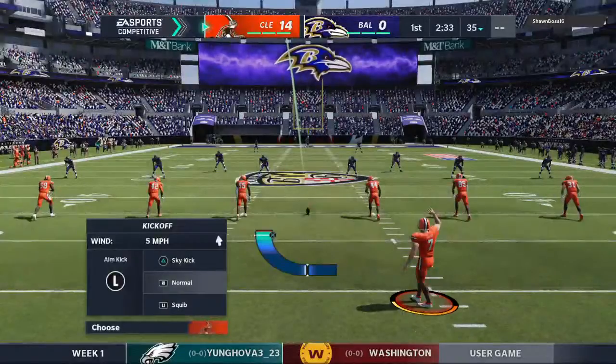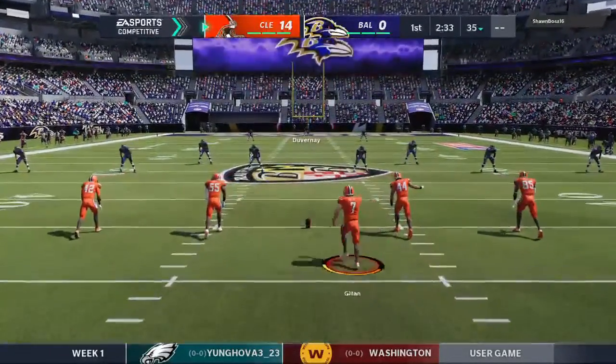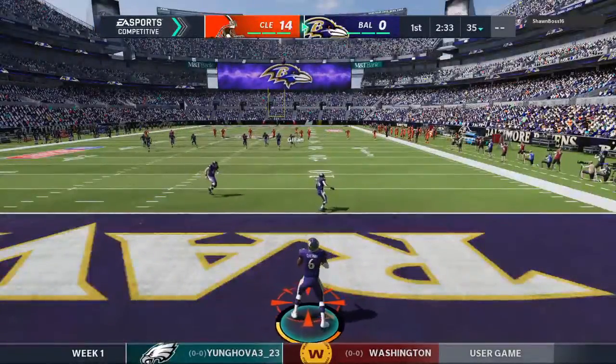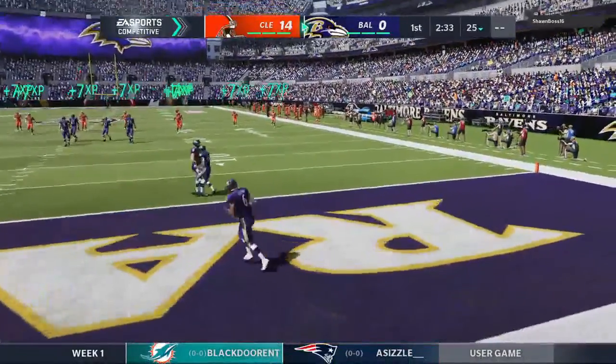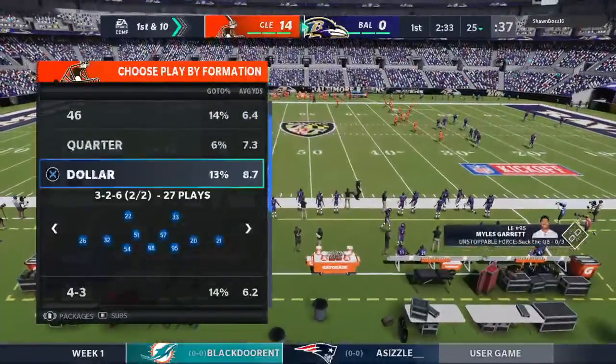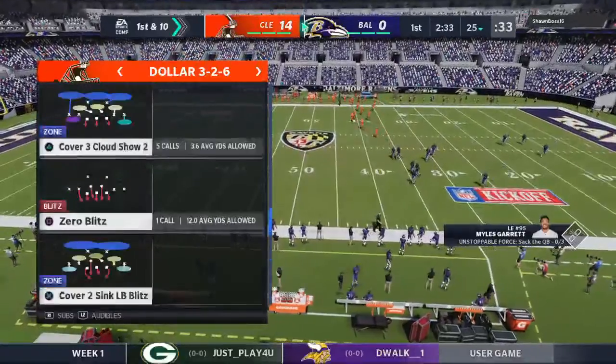Now on the other side, though, what's your psyche? You're really behind the 8 ball. You got to make sure you just hold in there. Survive the early storm. Relax a little bit and try and get back to your game plan. It's way too early for panic. At the 25-yard line, the Ravens take over 1st and 10 at their own 25-yard line.